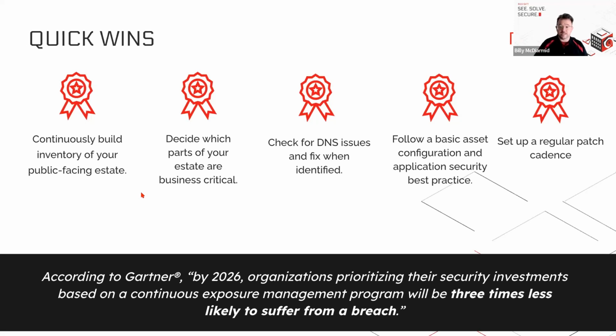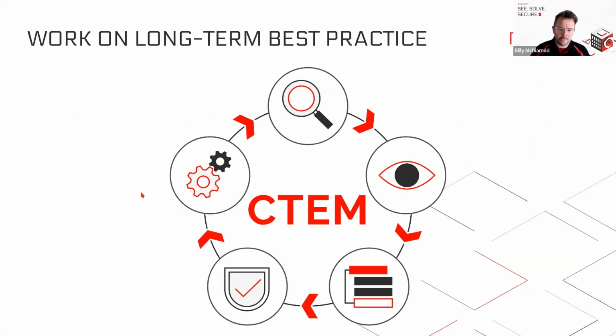So you do need to set up a regular patch cadence. If you're not doing so already, just make sure that they're not going to ping you for any vulnerabilities that would have been resolved simply because of an out of date bit of software there. Make sure that you're following the advice from the vulnerability management platforms for the CVEs that are being issued, and keep things as up to date as you possibly can there.